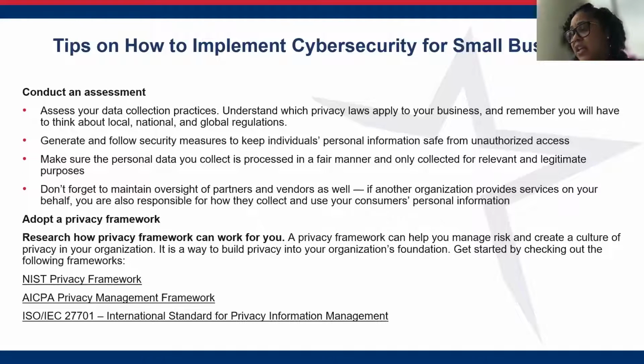And then keep your devices physically secure, right? Never leave your computer.